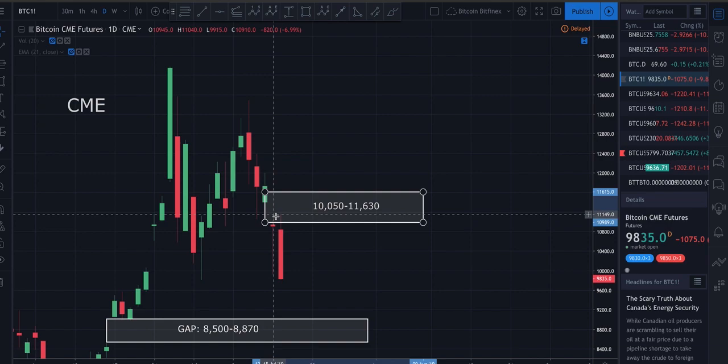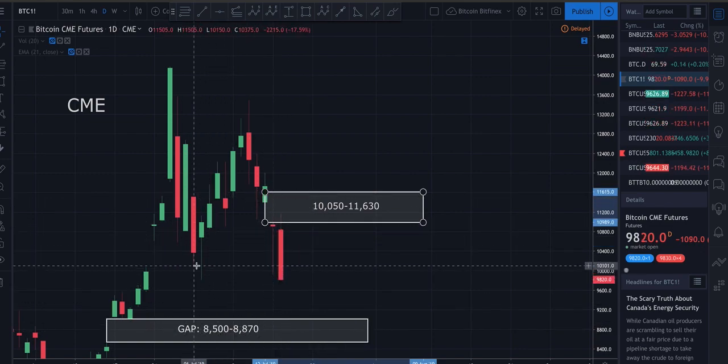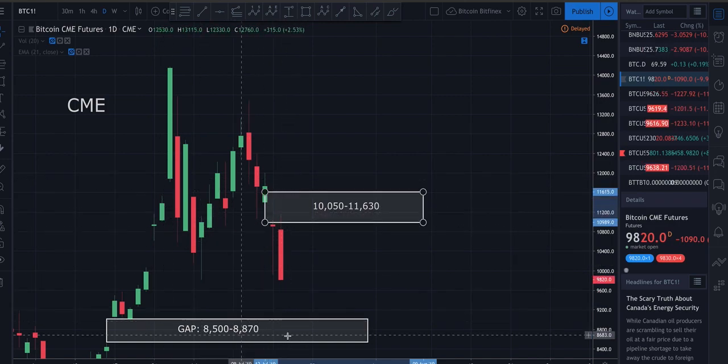And so this is exactly the scenario I warned about last time, and this is exactly, as of right now, what's playing out. Now, will we come down here and fill this $8,500 gap? I have no idea. Of course, we've got a lot of support to try to get through before that happens. But the general idea was still correct yesterday. I didn't want to try to fill this gap first. I wanted this to get taken out first, and this is exactly why.